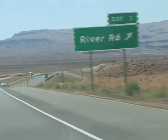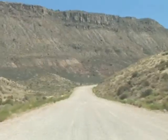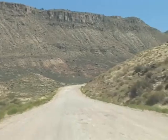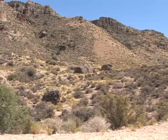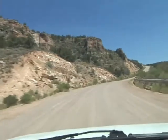Before St. George, I turned off on Route 7 and went 3 miles and turned off onto River Road. Now this is 75 miles of dirt road, but it's good road that goes to the Grand Canyon.